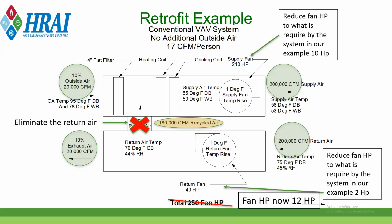Again, a quick summary on this. There are several ways to retrofit existing buildings. If this was a traditional VAV system, we can do what we showed in the example earlier. We can replace or convert this into a dedicated outdoor air system, eliminate the return air as a whole, and we can greatly reduce the overall fan if all we have to deliver from here on out is the ventilation piece and not the total amount of the 200,000 CFM.